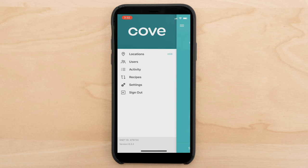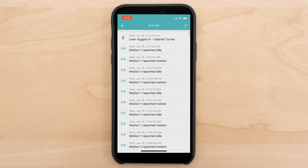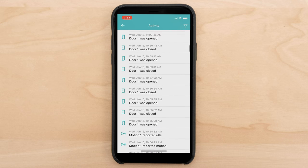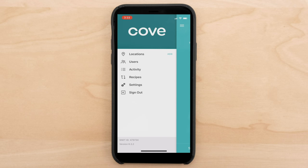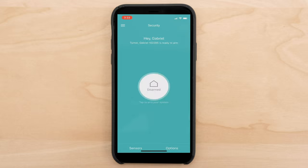Now going forward, the next thing below it is activity. And so activity gives you everything that you've done in that day. So for today, we've logged in, we've had various motion reports, we've had various door sensors open and close, and that's your options for the day. Now, below that, you have recipes, which allow you to basically do an if-this-then-that situation, where you can set up basic automation with your Cove home security system. And that can be just one particular notification, or you can actually create a scene, which is a ton of different devices working together and having various interactions with one another.